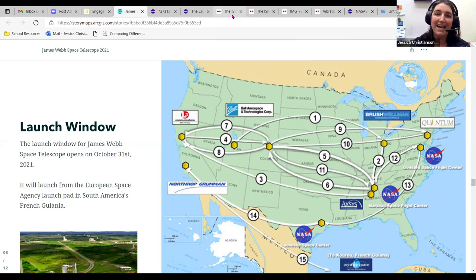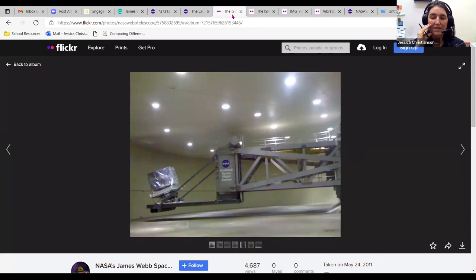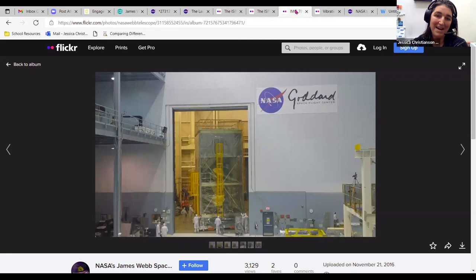And part of the telescope had to be tested. This is the centrifuge at Goddard. So big pieces, little pieces were tested with launch forces to make sure that they would survive the G-forces of launch. Another big part of testing was this that you might be able to see.